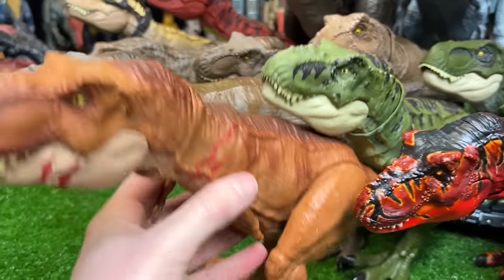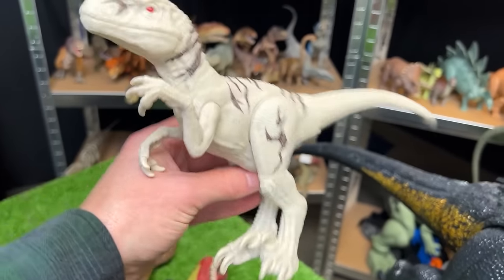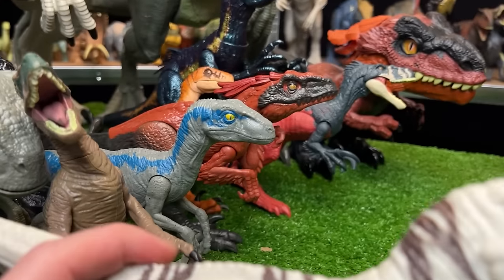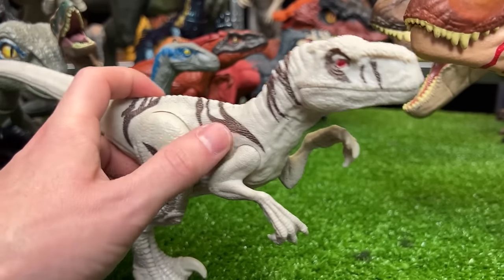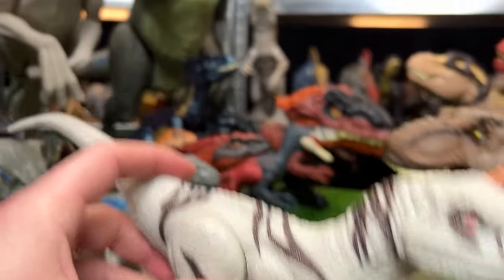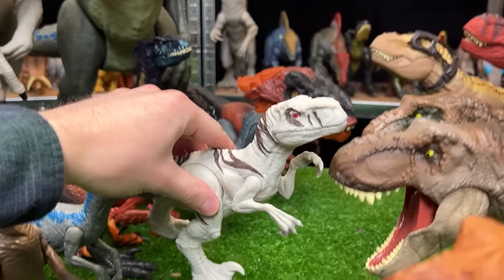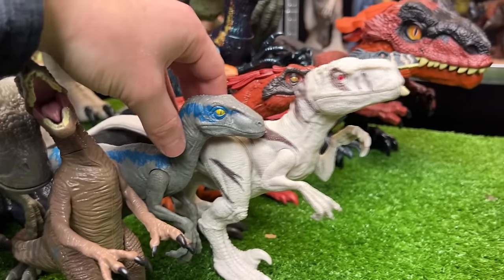And we can put them right up front, right here. For the Velociraptor side, we're gonna go with this basic Atrociraptor figure. This figure is much like the other basic figures that we saw in that you can move its tail, its legs, and its arms, but it doesn't have any actions. But it's still a pretty cool piece. I love the bright red eyes, and it has similar painting to the super colossal Atrociraptor that I've got right up there. And we'll go ahead and put this Atrociraptor right next to the other basic raptor figures.